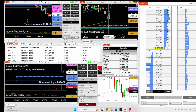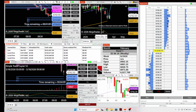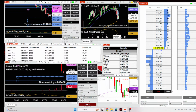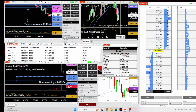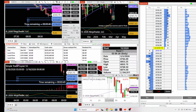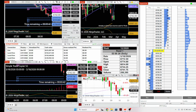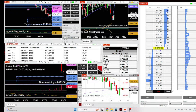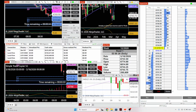That's on the weekly. So those are weekly levels we're looking at. This low is 34. So this low here, and this is the close. So we could get a bounce down here. We're down how many points today? On a daily chart, we're down 31 points so far. We're down 30 points.